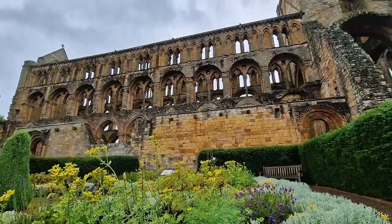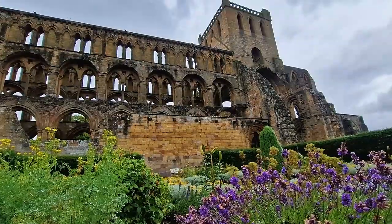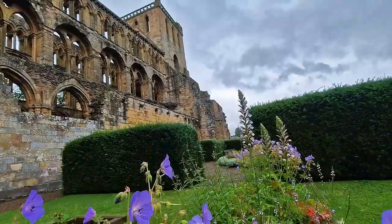Despite its beauty, the abbey's history is marked by conflict. Its location near the English border meant it was repeatedly damaged during the Wars of Scottish Independence.